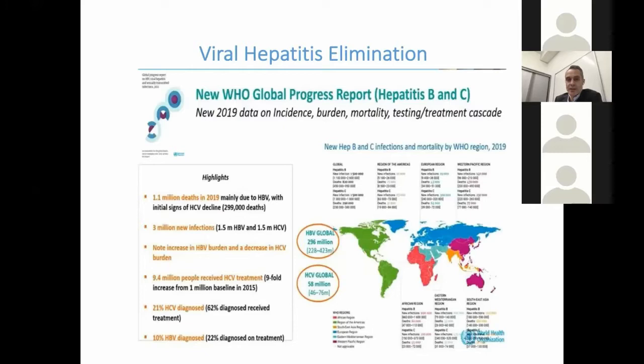If you look at the circles I've put here over the latest estimates on global hepatitis B infections, at 296 million, which is really quite a colossal number, versus 58 million with chronic hepatitis C, just shown below this. And the highlights, I suppose, it being World Hepatitis Day, just to remind us where we are, that there are 1.1 million deaths in 2019, and these are now mainly due to hepatitis B, as we see initial signs of declines in hepatitis C or deaths related to hepatitis C.